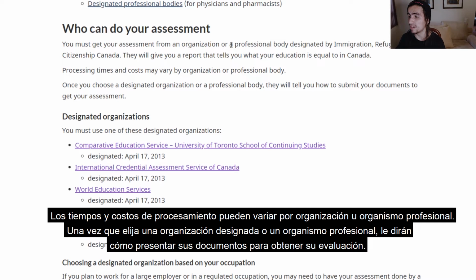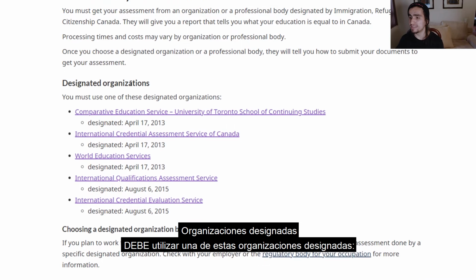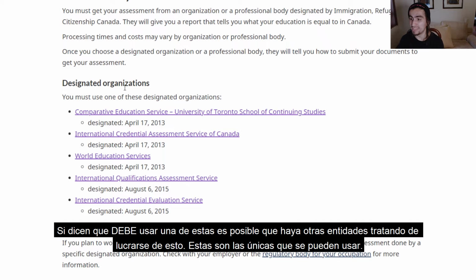Once you choose a designated organization or a professional body, they will tell you how to submit your documents to get your assessment. Designated organizations, you must be careful with this. You must use one of these designated organizations. If they say you must, it's probably because there are other organizations trying to get profit out of this, but these are the only ones that you can use.